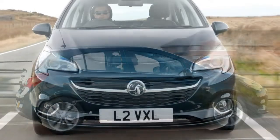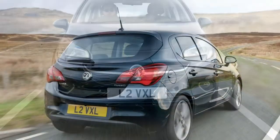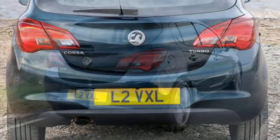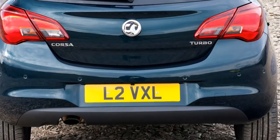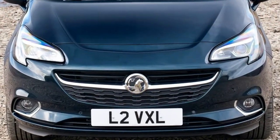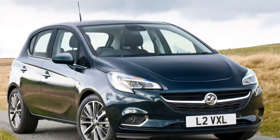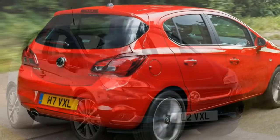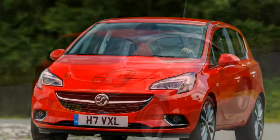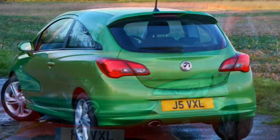Luxury touches start to appear with the SE, which builds upon the Design standard equipment with the help of Vauxhall OnStar, 16-inch alloy wheels, a heated steering wheel and front seats, 60/40 split rear seat, trip computer, automatic lights and wipers, front fog lights, chrome exterior trim and parking sensors. Topping the Corsa's more prestigious side is Elite, introduced in spring 2016. It adds 17-inch wheels and sports suspension, climate control, Bi-Xenon headlamps, a reversing camera and rear privacy glass to the SE's kit roster.